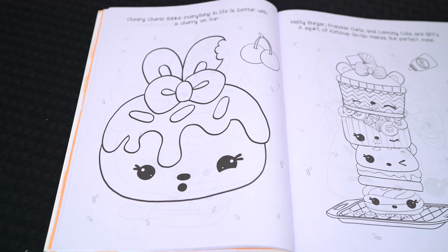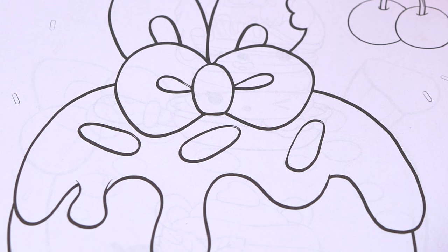Today, we're going to be coloring in my Nom Noms coloring book. I've got my big box of colored pencils here, so let's get started. Okay, so today I'm gonna color this picture of Cheery Cherie. First, let's color in her chocolate sprinkles brown.